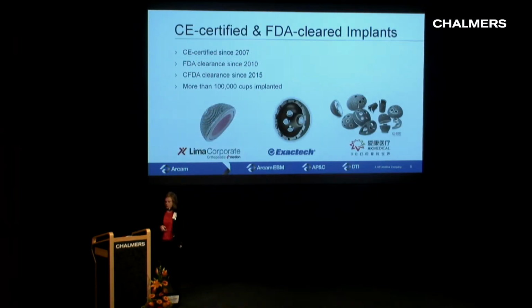For the orthopedic industry, there are a lot of implants actually out, and they've been out on the market for a very long time. We started in 1997, and 10 years later, there was a CE-certified product out in the market that started to get implanted. And that's from Lima Corporate. They're based in Italy and do a lot of hip cups. And you can see they were the first ones, but today there are over 100,000 cups implanted.